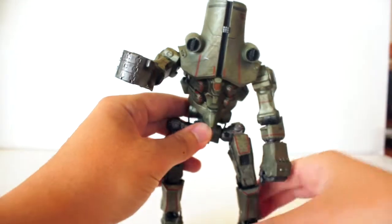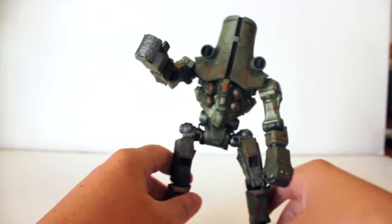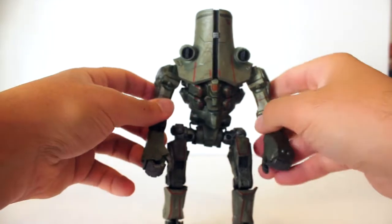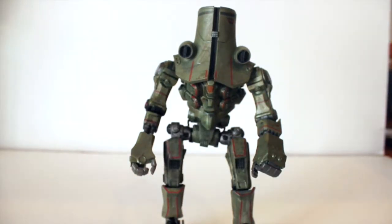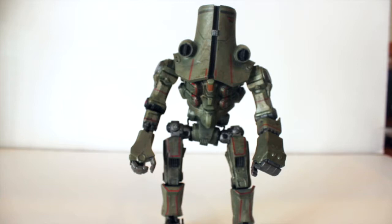So this is one of the best Jaegers that NECA has released so far. They did a fantastic job with it. Everything is just incredible with how it looks and poses and the paint and the detail. Sometimes I worry when there's a figure or a character like this that has a darker tone and not too much detail until you actually get it in figure form and you truly see all the detail that you may not have noticed in the movie. So thank you very much, NECA, for this incredible figure.